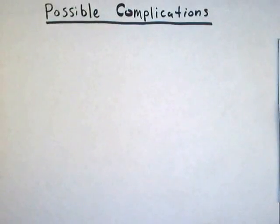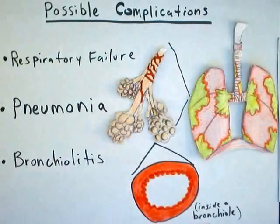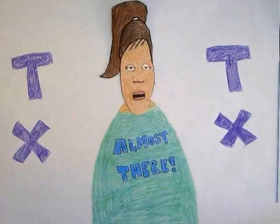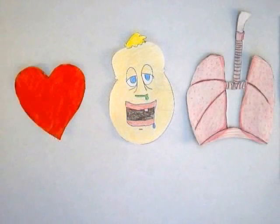Possible complications of RSV are respiratory failure, pneumonia, and bronchiolitis, in which the airway becomes obstructed from swelling of the bronchial walls. It also can be fatal to babies who have a cardiac or respiratory disease.